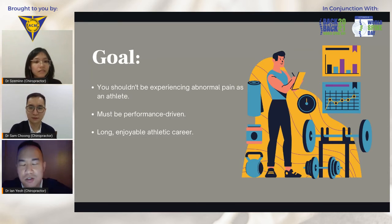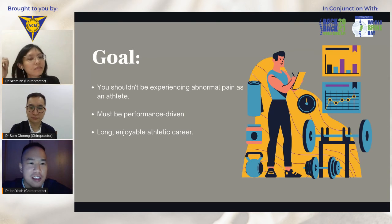But to say that you go entirely pain free doesn't quite make any sense, because to live is to have a little bit of pain. But to what extent is it actually okay? How do I put this? Abnormal pain is not normal. Yeah, a little bit of pain is okay.